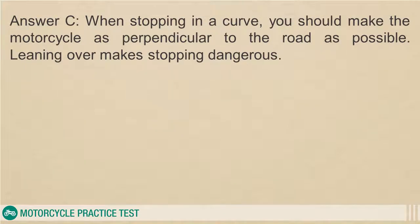Answer C. When stopping in a curve, you should make the motorcycle as perpendicular to the road as possible. Leaning over makes stopping dangerous.